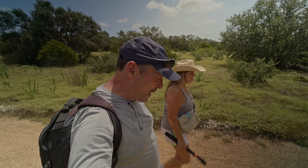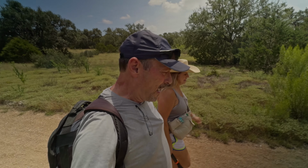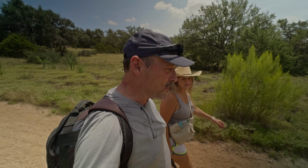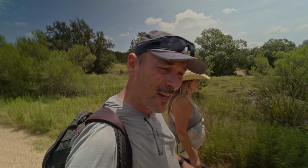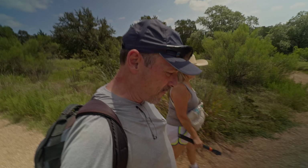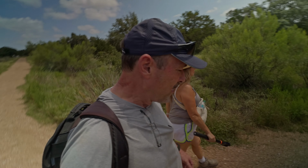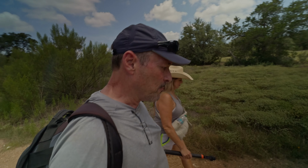Earlier this spring when we were out here, it was probably at the lowest level it has been, if not historic lows, then near historic lows, due to the ongoing multi-year drought. It was frankly quite depressing to see. However, this last week and a half, two weeks, we have had a considerable amount of rainfall. Most of the local lakes and reservoirs are now back at 100% capacity. So our hope is that Jacob's Well is once again at optimal levels.